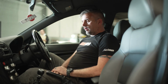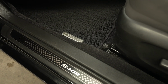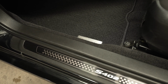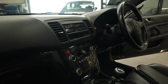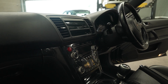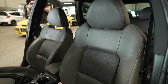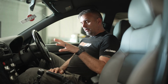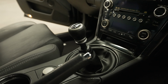S402. Stepping inside the S402, it's very obvious that this is a totally different car to the WRX STi S20 series. Obviously, a little bit more space. It's designed to be a little bit more luxurious with a dash of sport rather than sporty with a dash of luxury. Plenty of STi badges to let you know what sort of car you're in, STi embroidered seats, but obviously I don't have the bucket seats of the STi, so I don't know what it's going to be like in the twisties. But the most important thing in this car is a 6-speed manual out of the WRX STi.